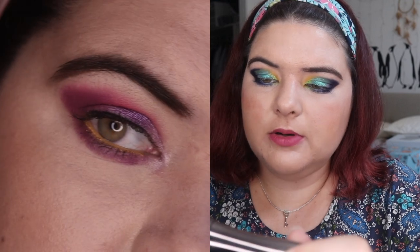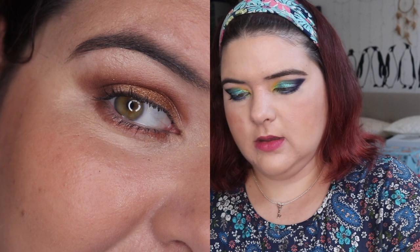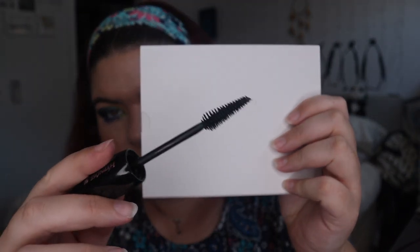I've got two Lancome Hypnose ones. I've got Volume Porta and the Hypnose Doll Eyes. The Lancome Hypnose handle, you can't beat it. For me, I have quite hooded eyes and they're quite tiny, so having that pointed corner lets me get into the edges of my eyelashes and really makes a difference in the application. So these ones are definitely staying. They do have that classic rose scent of Lancome mascaras.